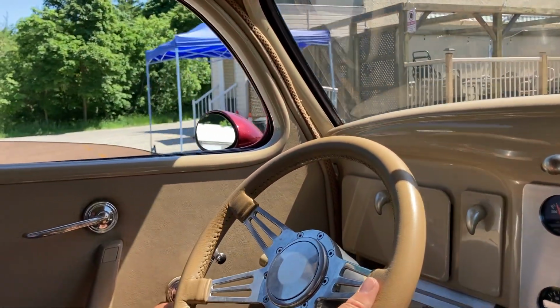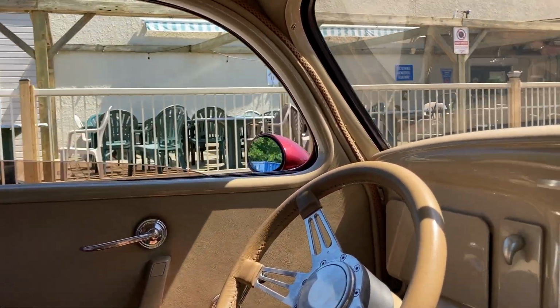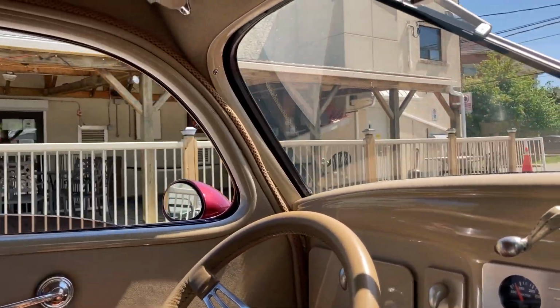It's got a beautiful sound to the engine though, Jim. And we'll turn left here.